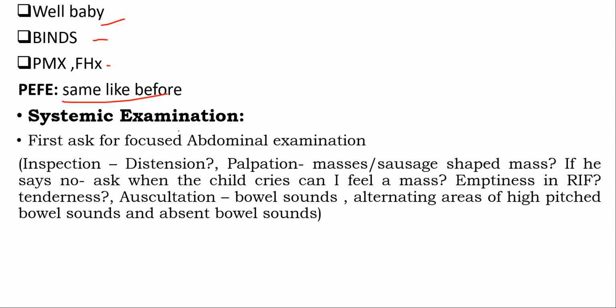Coming to the physical exam, the same physical exam, the findings that you will be looking for: you can get distension of the tummy because intussusception is basically a kind of obstruction. On palpation, you can get a sausage-shaped mass. Now, one thing I say: in a face-to-face exam, you have asked on palpation, any palpable mass or tenderness, and the examiner says no. Don't stop there. If you suspect intussusception, ask, I would also like to see if the child cries, can I feel a mass? Then sometimes the examiner says yes, when the child cries, you can feel a sausage-shaped mass, because most of the time in intussusception, when the child cries, you feel it more.